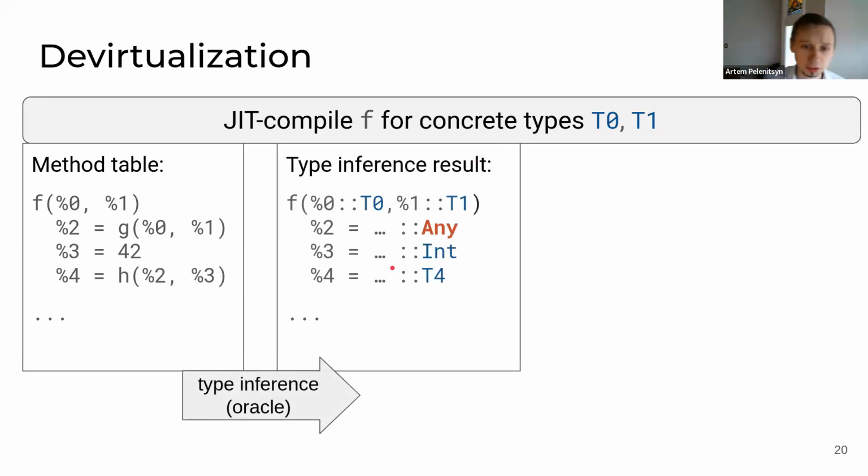The first step that we do here is we call the type inference engine. In the paper, or in the dissertation, it's modeled as an oracle. We don't really define an algorithm for that. We just define a set of formal requirements for the type inference engine, and that's, I think, interesting in its own right. Not any type inference algorithm will work, but just a sane one, which Julia's is. And the type inference engine will return the typings of those slots, the %2, 3, and 4. And based on this information, we do the optimization.